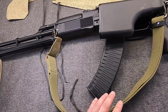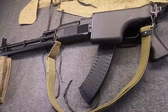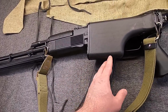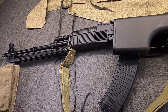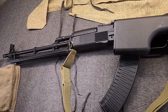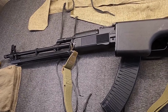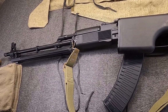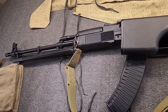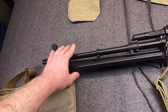Earlier in the year, I talked about the Romanian AES-10B in a video, kind of a tribute to it, because it's really the most authentic, original RPK we've ever received as an import. So you can check that out if you want. This, on the other hand, is based on the modernized pattern. The RPK transitioned over to being the RPK74, and then the RPK74M.